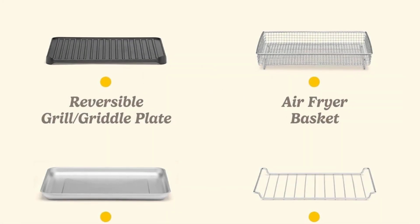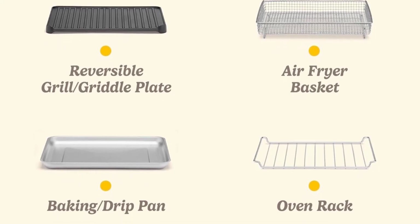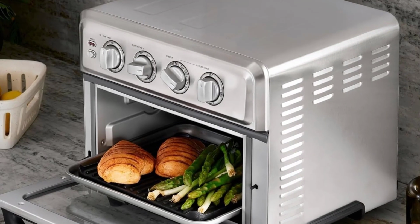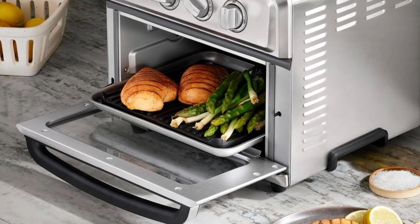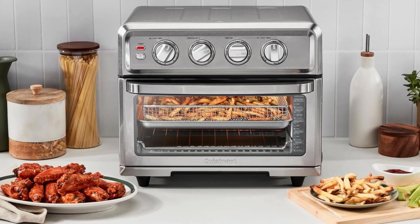The non-stick easy clean interior, oven light, oven rack, baking pan, air fry basket, and grill make cleaning simple. The new dual-sided grill and griddle plate let you sear steaks and vegetables on one side and griddle breakfast on the other. It is perfect for both family feasts and simple snacks.